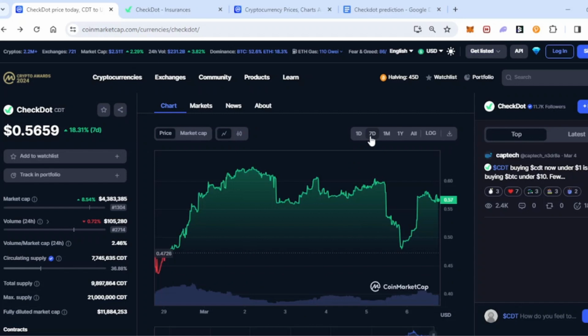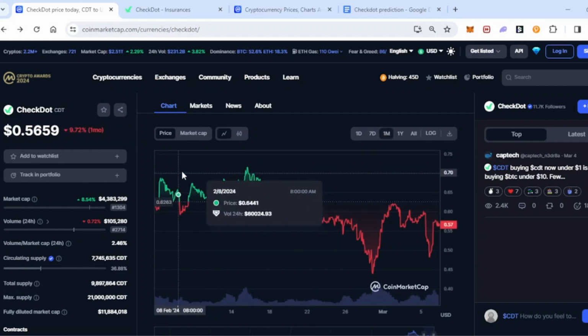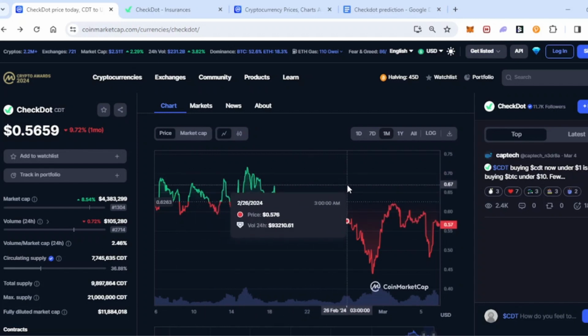If we look over 7 days, Checkdot is once again up 18.3%. If we switch to a month, you will see that Checkdot is currently down 9%, which a few people might say is a bit of a negative. However, I see this as a great buying opportunity, and every time Checkdot dips, I just want to pick up more, because I believe we're getting it at even more of a discount and we are still super early.